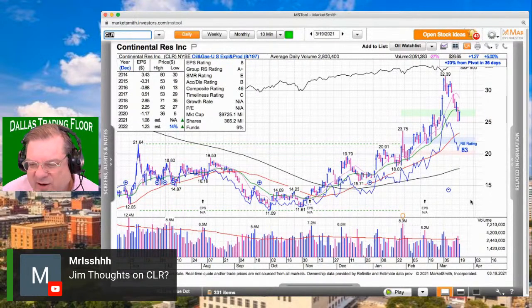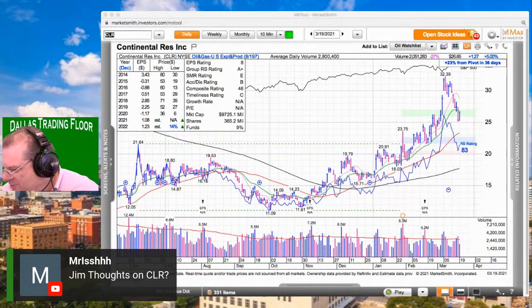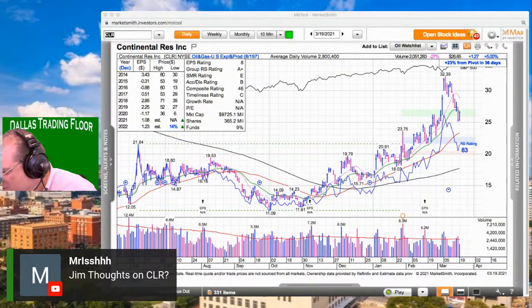But right now I wouldn't buy this because of the trend it has. I think we have to wait for a reversal on this one. That's really my take on this right now. So watch this one for now and wait for a reversal above the 21-day line.